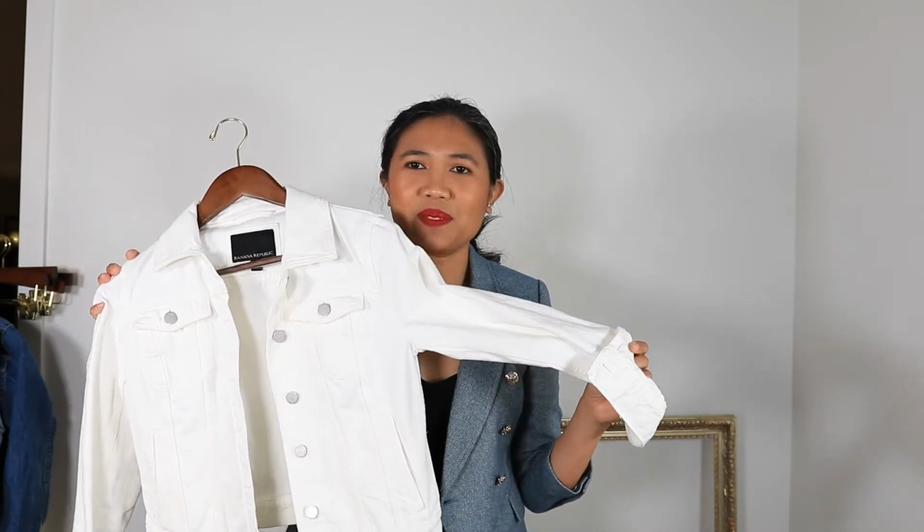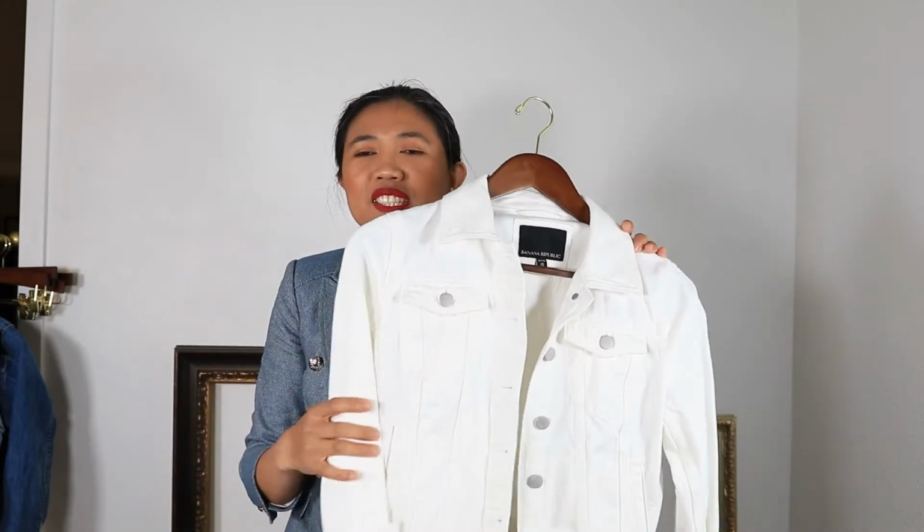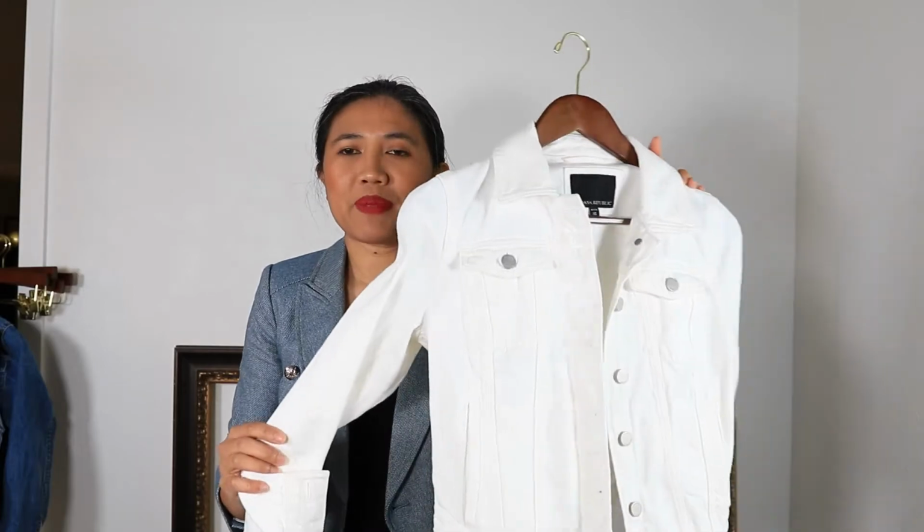Another denim jacket that you should have in your closet is a white denim jacket. And it's easy to find a white denim jacket, but I got this one from Banana Republic.